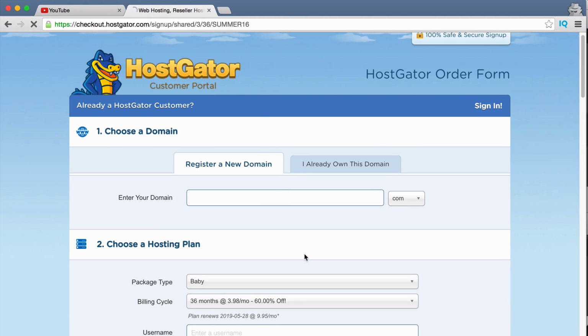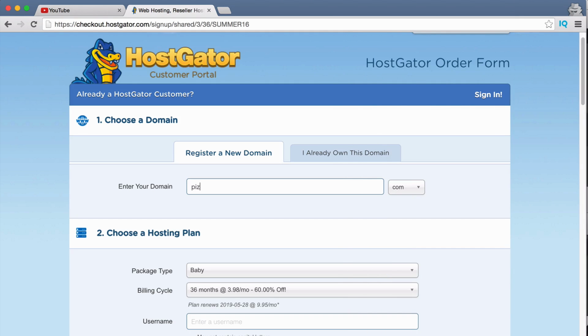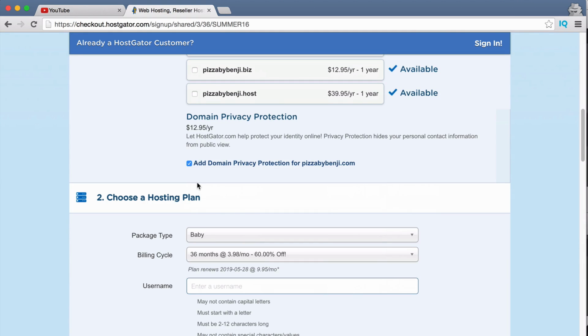It's going to redirect you to this simple form. First thing you want to do is enter your domain name. So this is the address of your house or the address of your website. Mine's going to be pizzabybenji.com. Click out of the box and it'll tell you if it's available. If it's not available, just go ahead and try some variation of whatever the domain name you wanted is. Try adding maybe a dash in there, and that will be very helpful.